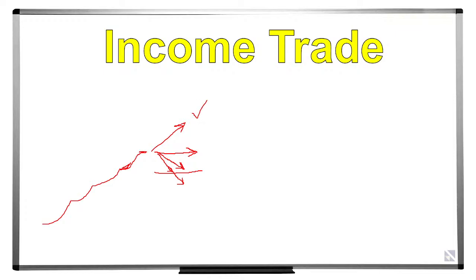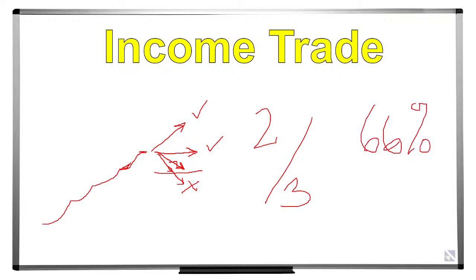So if we just say this is a check and definitely that's a check, and let's just not even count this one, let's just say this is an X. That is 2 out of 3. Remember earlier, the other trade was 1 out of 3? This one is what, a 66%? So right out of the gate, this income trade is giving you a 66% probability of being profitable. And some of the other things that we're going to add to this will bump that up. That's one of the reasons why we like income trades.